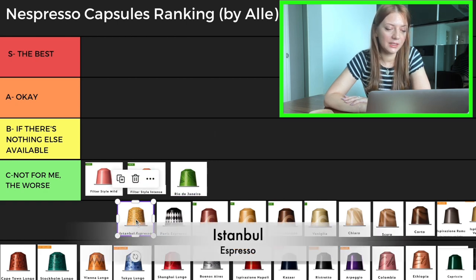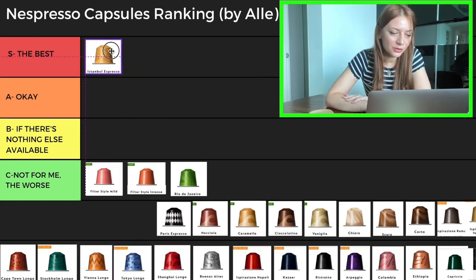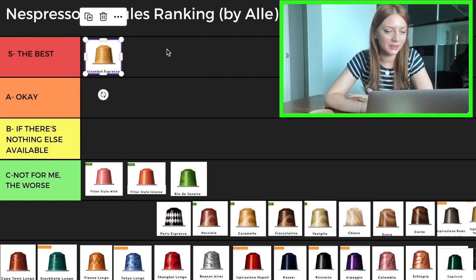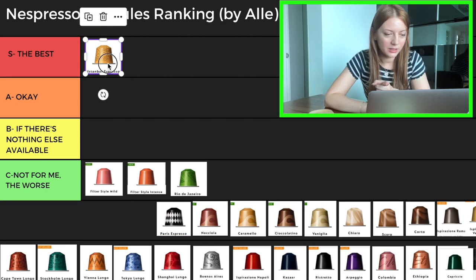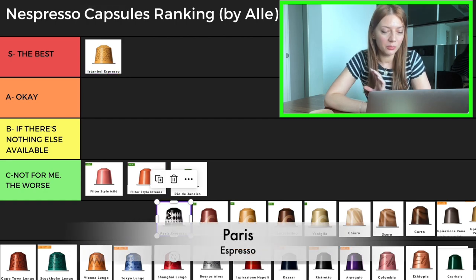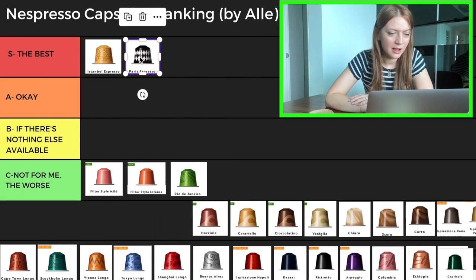Next, we have the Istanbul Espresso. This one is one of the best. I'm so happy they introduced this capsule. I cannot believe that this is now part of their permanent collection. I believe it was supposed to be just a seasonal release. They released this one, the Istanbul, together with the Paris Espresso. I think both of these are fantastic. Let's just put it here.